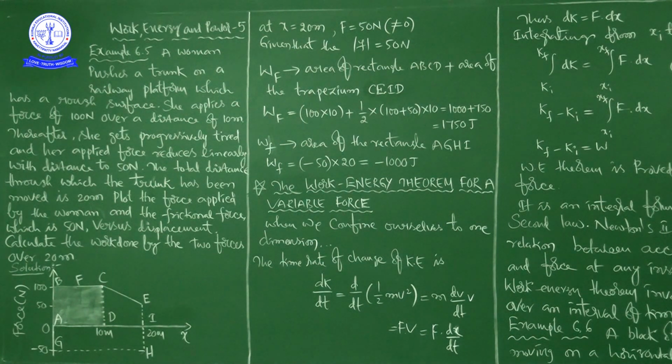So, here the work done due to the applied force is the area of rectangle ABCD plus the area of trapezium CEID. If you find the area under this rectangle ABCD and this trapezium CEID, it automatically gives the work done, that is 1750 joules. We know the formula for the rectangle and the area of a trapezium also.